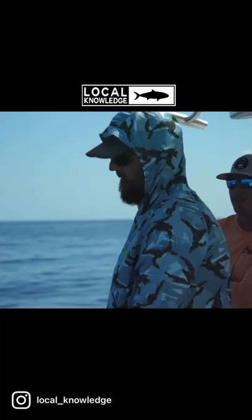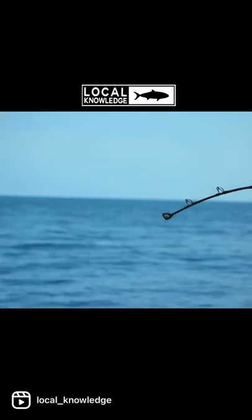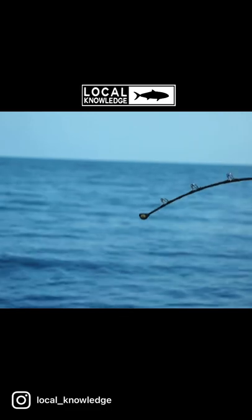So the snowy grouper is a really cool fish. It's a deep water grouper. Like most deep water species, it's great eating. Unlike most deep water species, it's a fighter.